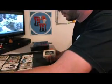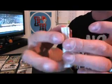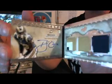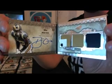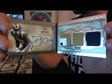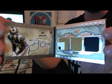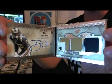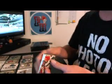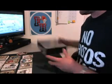Very nice. And the book. Futures autograph 3-piece memorabilia. For the Rams. Brian Quick. Three-piece patch auto. For the Rams. All right, last box of the break. Good luck.